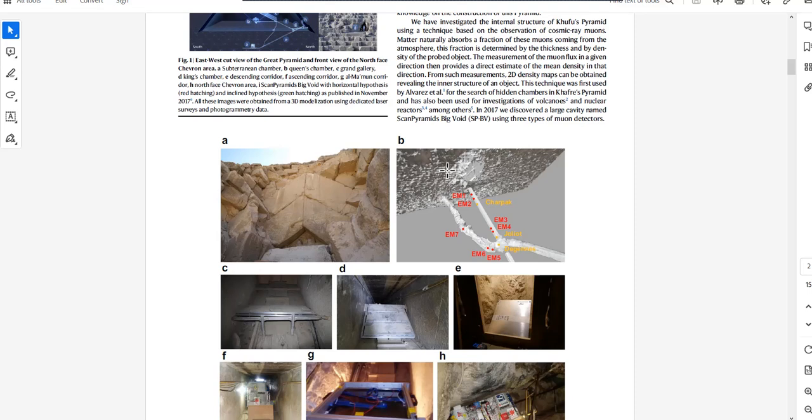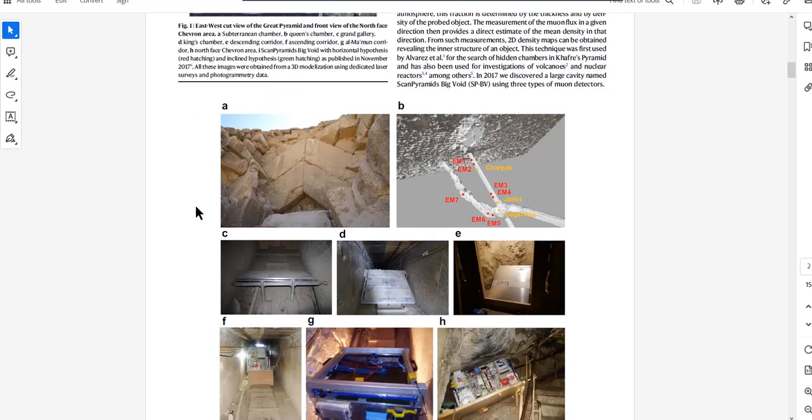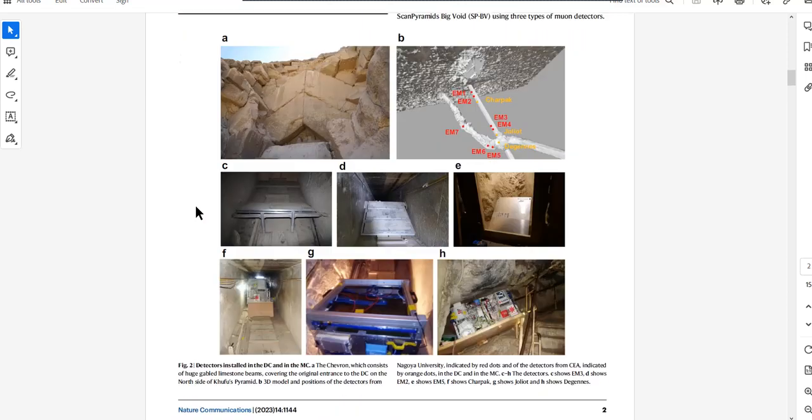So what you're looking at here is basically the wall of the Great Pyramid from the inside. And these are the positions of these detectors, EM1, 2, 3, 4, 5, 6, 7. So these are two different ways to detect muons. The one in red, they used something that's similar to a photographic plate, and the one in yellow, they used a gas detection device. And so here's a couple of images of these detectors.